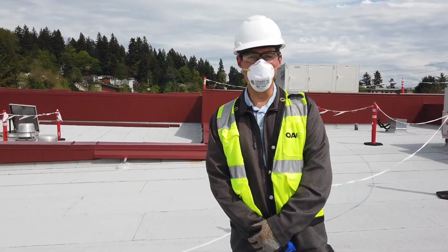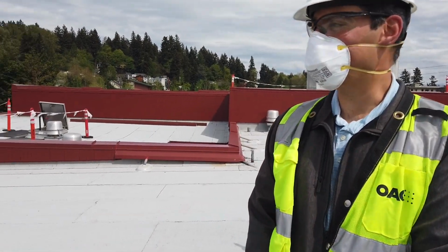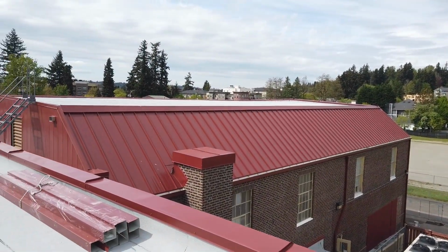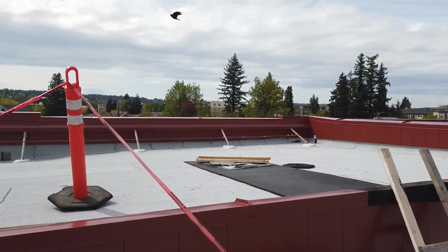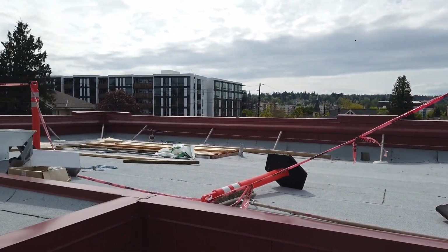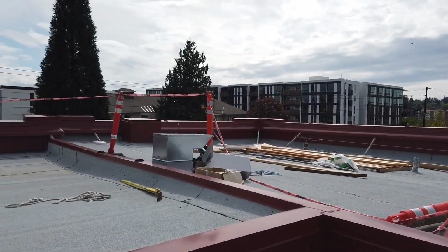And here we are up on the roof of Old Redmond Schoolhouse. As you can see, everything up here has been touched. We have new metal on all the parapet walls, on all the old gym roof. We have a new 2-ply roofing system.